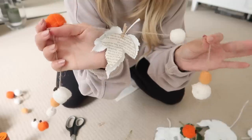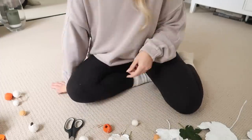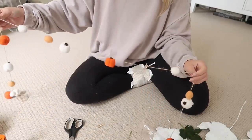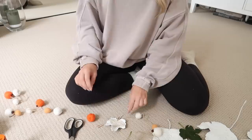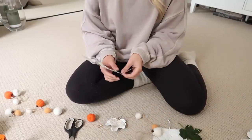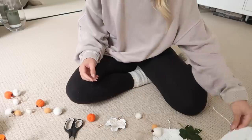So it would sit like that. And obviously the more time that you've got, the more leaves that you can add and forage outside and do a bit of a mixture maybe. You've got these larger ones as well that you could again put some paper text with.